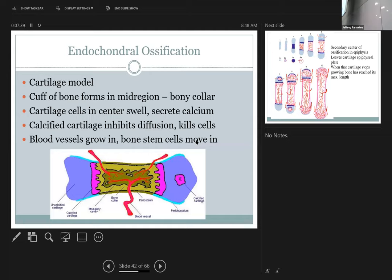So I'll show you this. I'm going to draw one. What happens is you get a model out of cartilage. That's where you start, with this model. So let's say it's your femur, your leg bone. You've got this femur completely made out of cartilage. And then it goes through this ossification. It's going to turn into bone. And the first thing that happens is a collar of bone forms in the middle. So the collar of bone forms, and the cartilage on the inside of it starts dying, and then it's replaced by bone cells that come in with the blood. And so that's the beginning. You start out with simply cartilage, and you make this bony collar in the center.